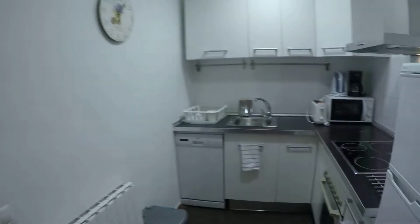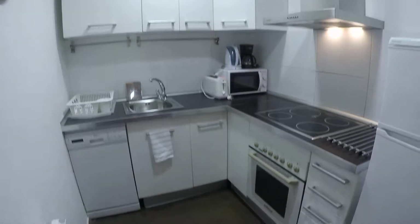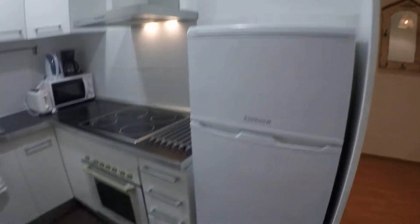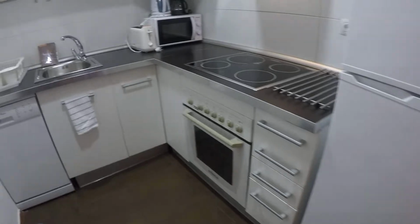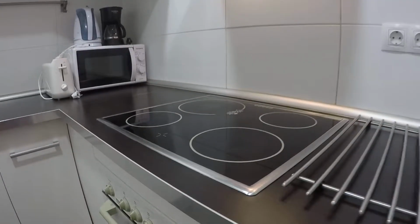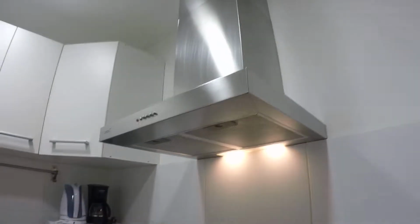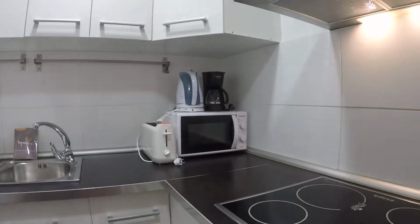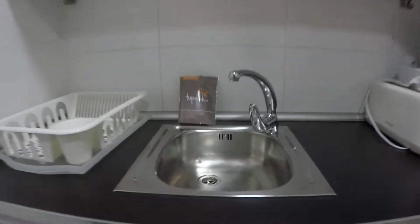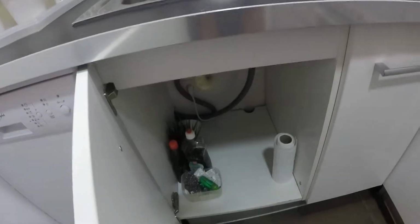And here we have the kitchen. You can see the American kitchen, we have the fridge and the freezer. Here we have the oven, the ceramic hob, and the extractor. The microwave and all the kitchen stuff, the toaster, coffee machine, everything you need. Here we have the sink, the dishwasher, and the place for the bin.